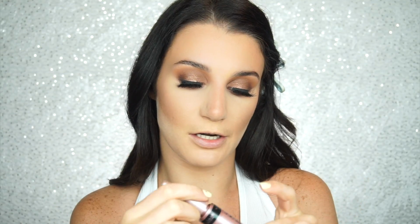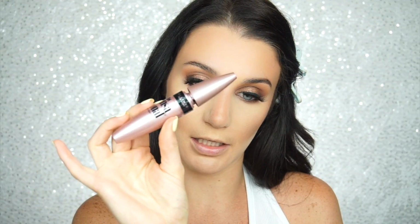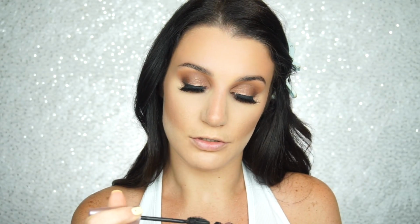Next, I'm going to add a little mascara. This is my favorite drugstore mascara, actually. It is the Maybelline Lash Sensational. I'm just going to marry my false and real lashes together, just at the root of the lash, nothing crazy. It's also going to lift my natural lashes up to open my eyes a little bit more.